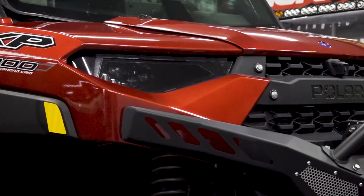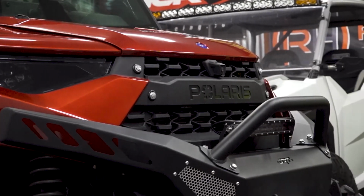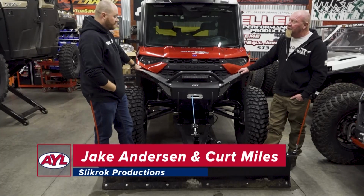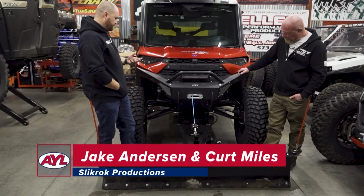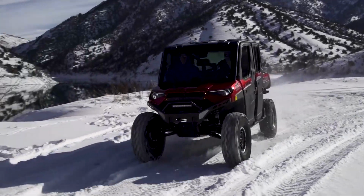We put front and rear bumpers on this thing from DRT. They're super strong, and we just like the styling of them. I think they add a great look to it. They really do. They take the Ranger from being kind of basic to kind of that next level. Kind of gives it a cool off-road sport look to it.